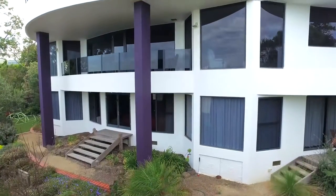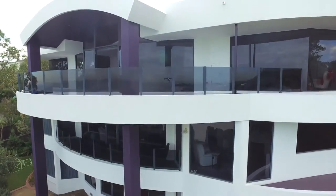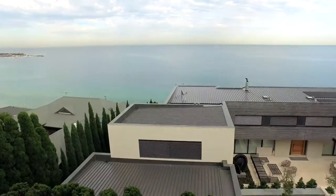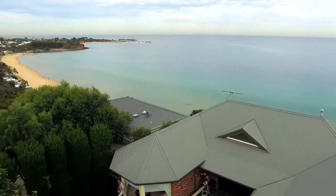Custom built and spread over 3 cleverly designed levels that showcase panoramic water views from almost every room, all easily accessible via an internal lift, this curvaceous white manor in Mornington's most elite neighbourhood offers a lifestyle that redefines lavish living.